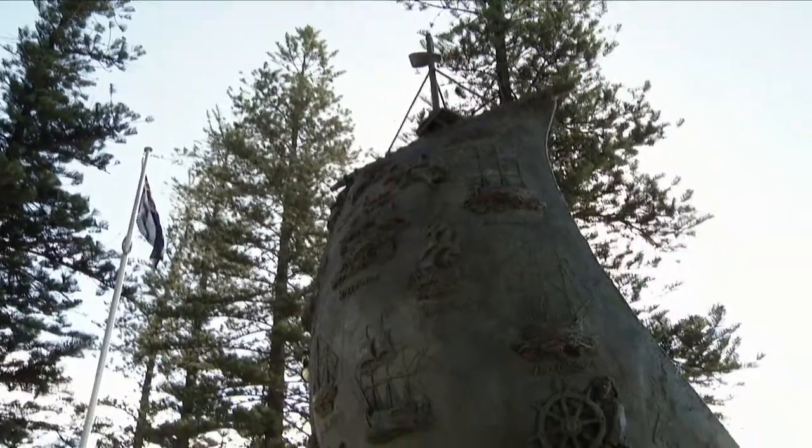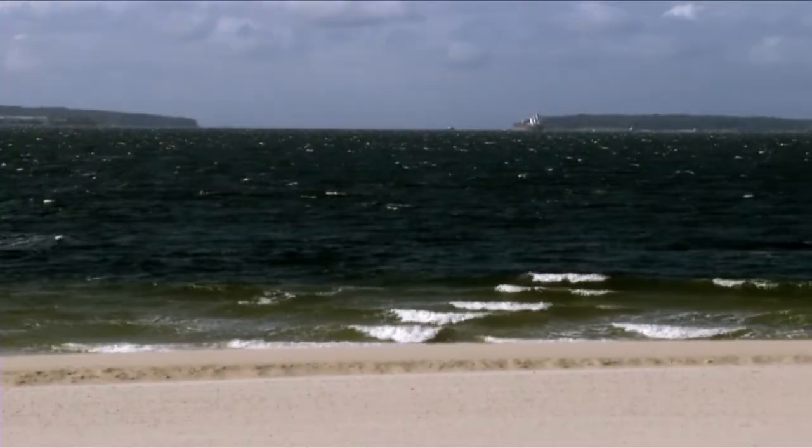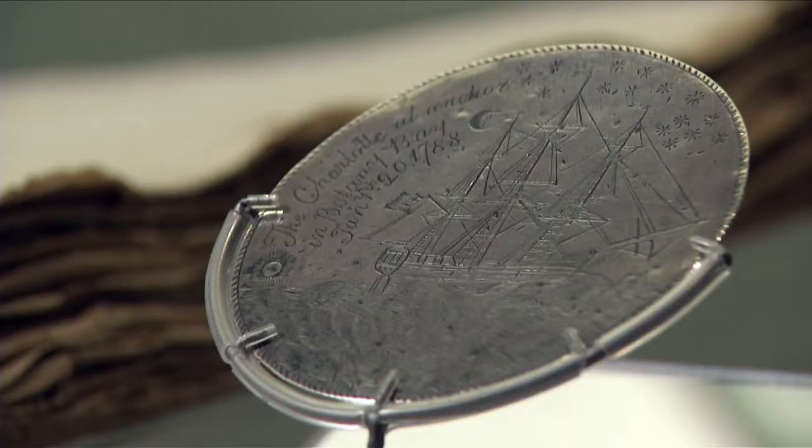Ah, yes. We know about him. You know about Thomas Barrett? Yes. Very interesting man. He was sent out in the First Fleet on the Charlotte, and arrived in Botany Bay in January 1788. That's correct. And this medal was created. That's right. We know Thomas Barrett was a convicted thief. We also believe that he was a forger.